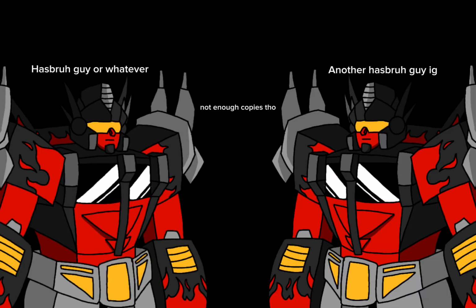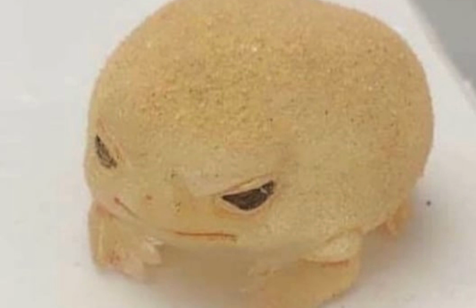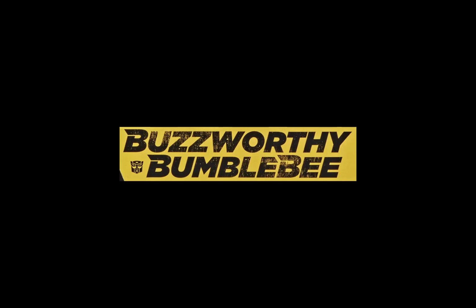But we don't have enough copies of this figure, so let's make it an exclusive release. Let's give the fans earlier access to the figure before we actually give it its main release. And so in the first quarter of 2023, SS-102 Optimus Prime was officially added to the SS lineup of this year. And fans weren't happy because of the fact that it was listed as a Buzzworthy Bumblebee release.